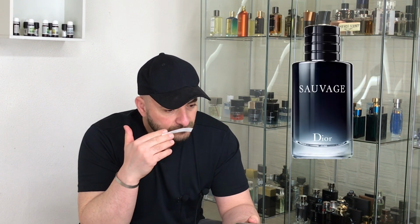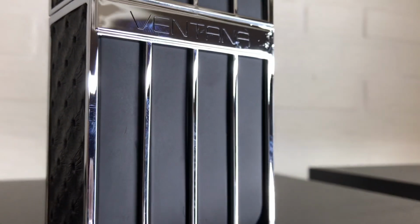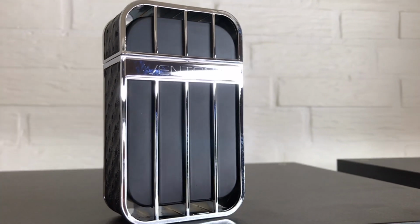So about Ventana, for this price, I have to say it is one of the best clones of Dior Sauvage. This is much softer compared to Dior Sauvage. It is kind of like Prada Luna Rosa Carbon, that fragrance, friendly, a bit more polished, rounded. It is not that heavy on the amber accent, but you're going to get that DNA of Dior Sauvage very clearly, though it is mostly on the Prada Luna Rosa Carbon side.